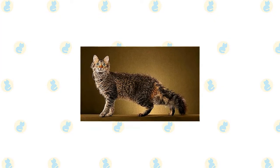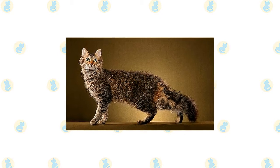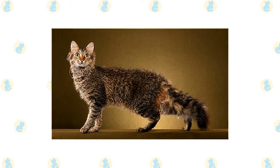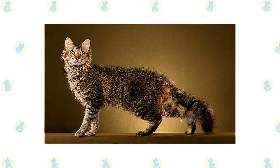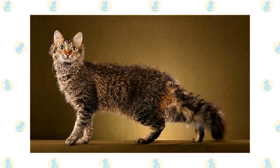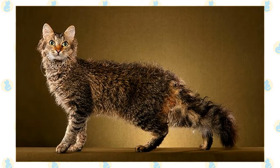LaPerm's unusual coat is easy to care for and usually doesn't mat or tangle if it is combed or brushed 1 to 3 times a week. Longer coats should be groomed more frequently. Use a comb with revolving teeth for best results. It will go through the coat easily without straightening the curls. To keep the cat looking its curliest, mist the coat with a little water or fluff it with damp hands to set the curls.